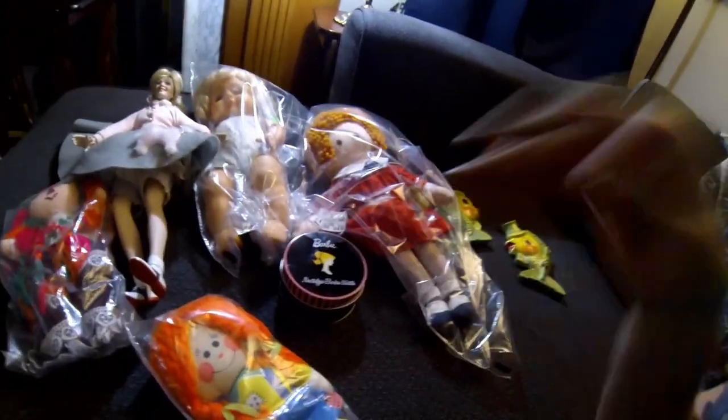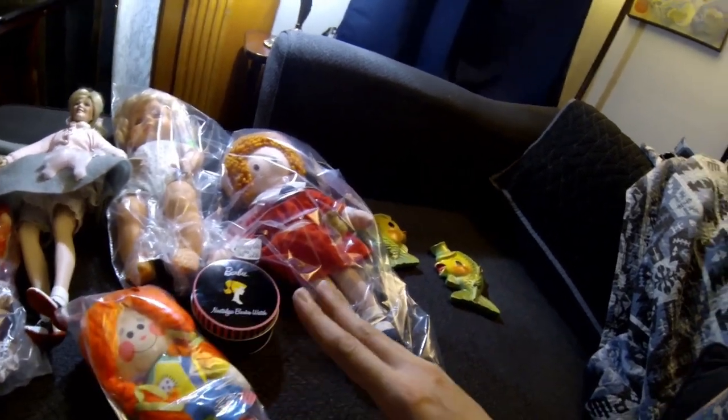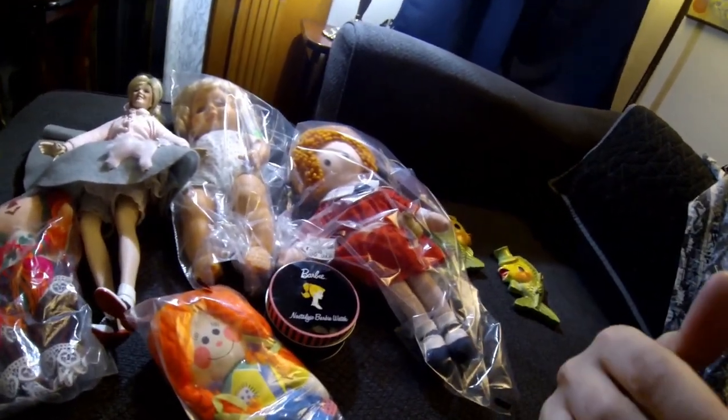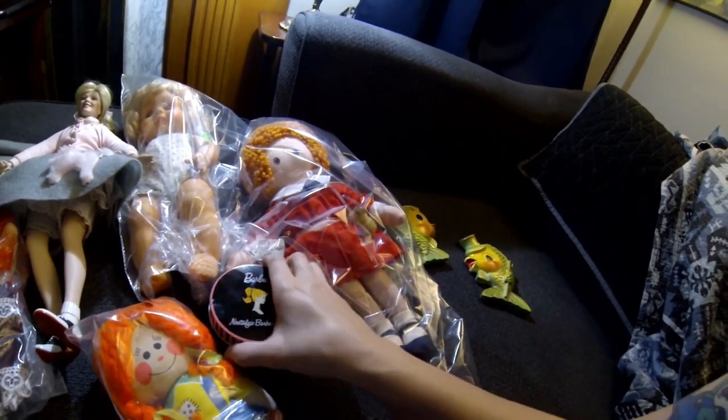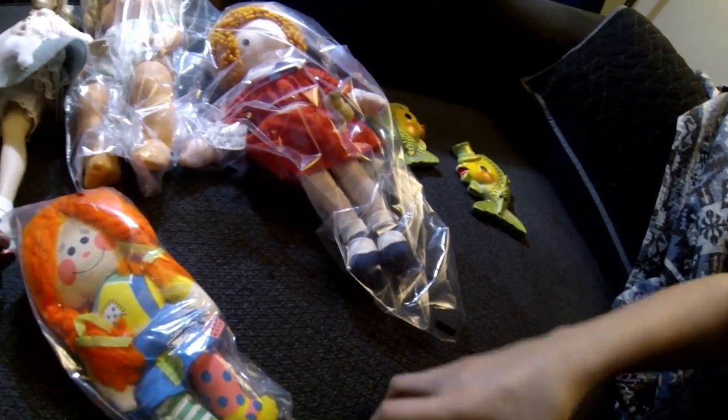All right. And then this is the rest of the stuff that we picked up from Tony Beller. There's some other stuff too, but we may or may not show it. That's okay. So here's a cool Barbie watch. I'm trying to open it with one hand here.